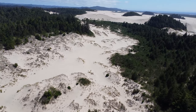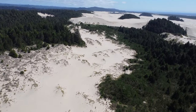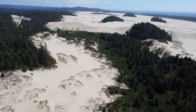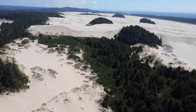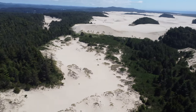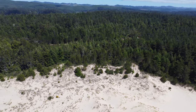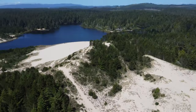And if you didn't know, the book Dune and the movie Dune was inspired by some time that the author spent here while in Florence. So he was in such awe of these dunes that it inspired him to write a book about it. So this is what's going to drive a lot of the economy, is recreation. Florence is largely driven by tourism. Other than tourism, Florence's economy is really driven by logging, commercial fishing, and agriculture.